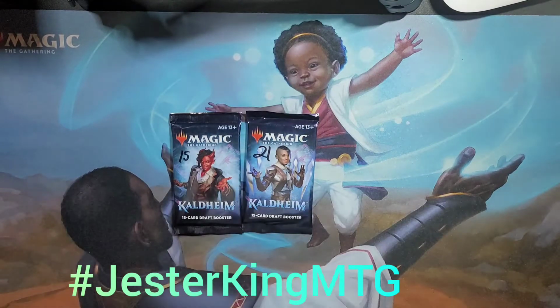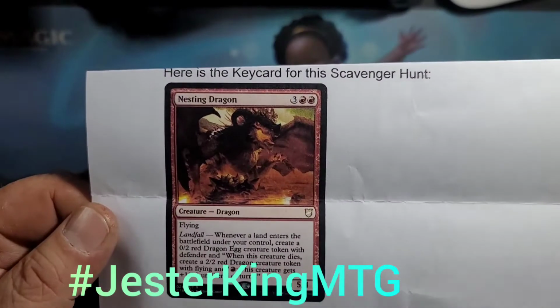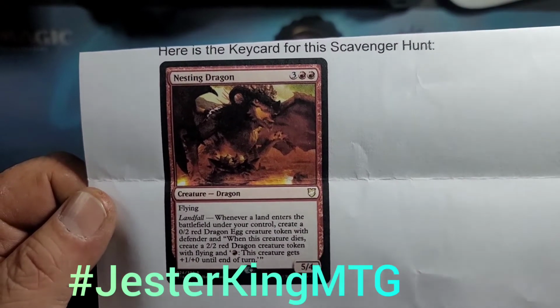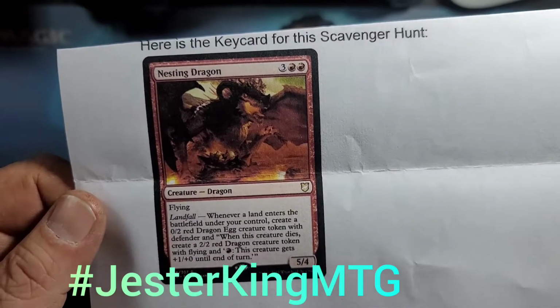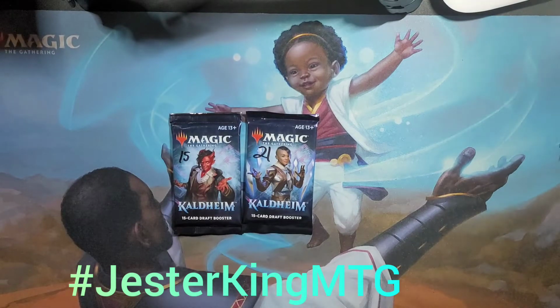And here is our key card for the scavenger hunt. It is a nesting dragon. I'm going to put that up on screen. There we go. There it is. You see it. Got the landfall mechanic. Can't go wrong with that. It's a beautiful dragon. I love me my dragons, and Jester King knows it.